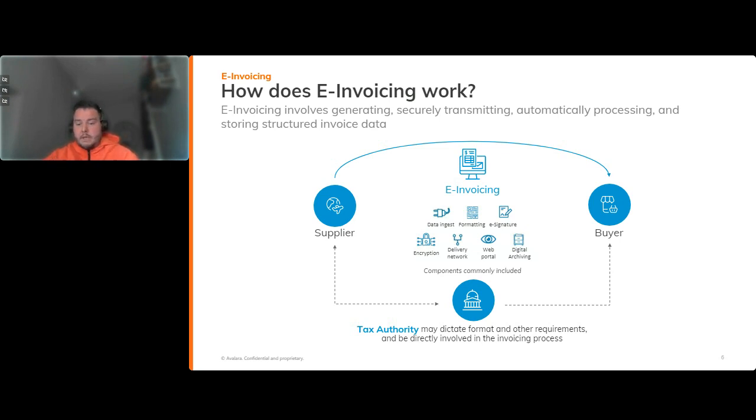Okay. Now, there are some clear benefits to e-invoicing, which were predominantly adopted and driven through tax authorities. But the benefits directly to you as a business will be seen through a huge increase in not just efficiency, visibility, and cost control, but this is driven through touchless and fully automated processes that is going to remove human intervention.